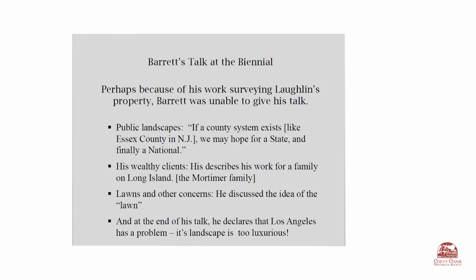The other thing in his talk was about lawns and the ups and downs of the whole lawn progress. He's sort of against lawns in some places. And at the end of his talk, he declares that Los Angeles has a problem, and the problem is its landscape is too luxurious. Mr. Barrett, he's a very funny guy.